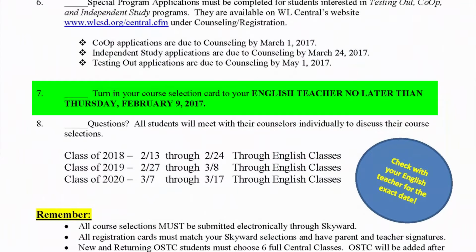Registration cards under number 7, again, due by February 9th to your English teacher. After we receive all the cards, we have a very specific, very detailed schedule set up for every single student watching this to meet with your counselor one-on-one and finalize those classes for next year.